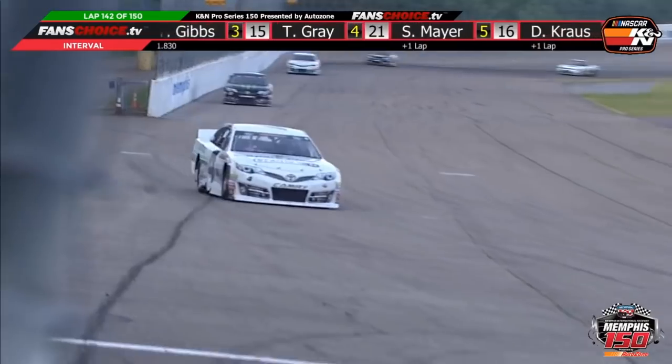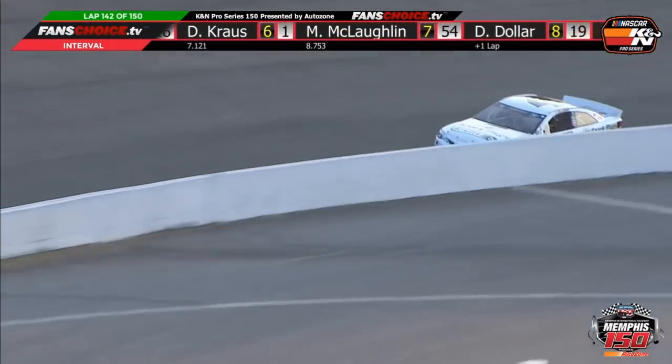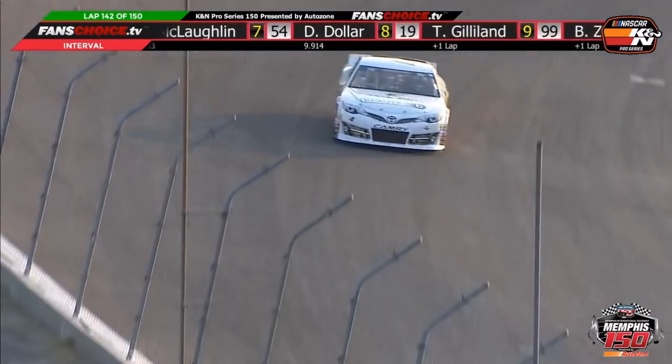And I don't know. 9 to go. I don't know what that is hanging off of McLaughlin's left rear. More of it showing each lap.